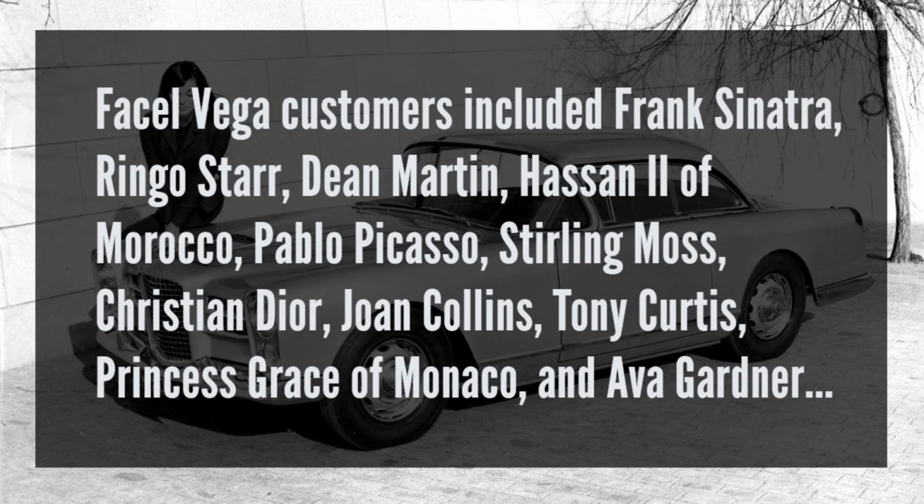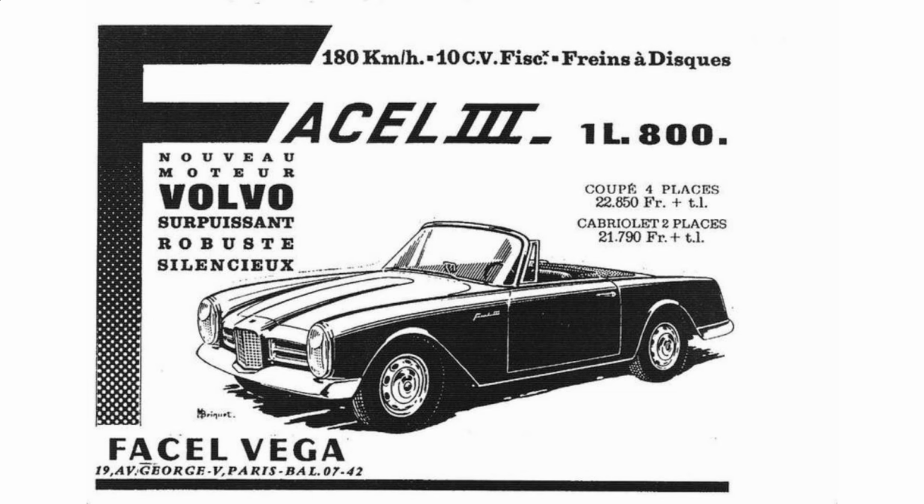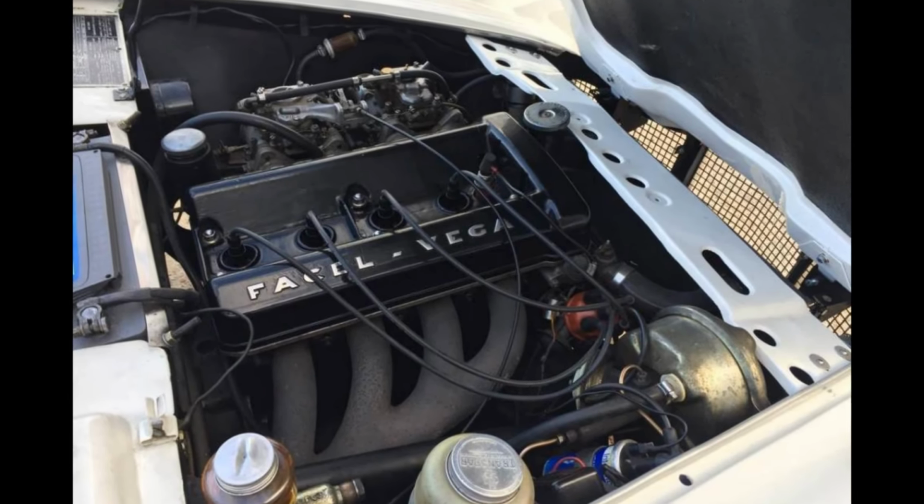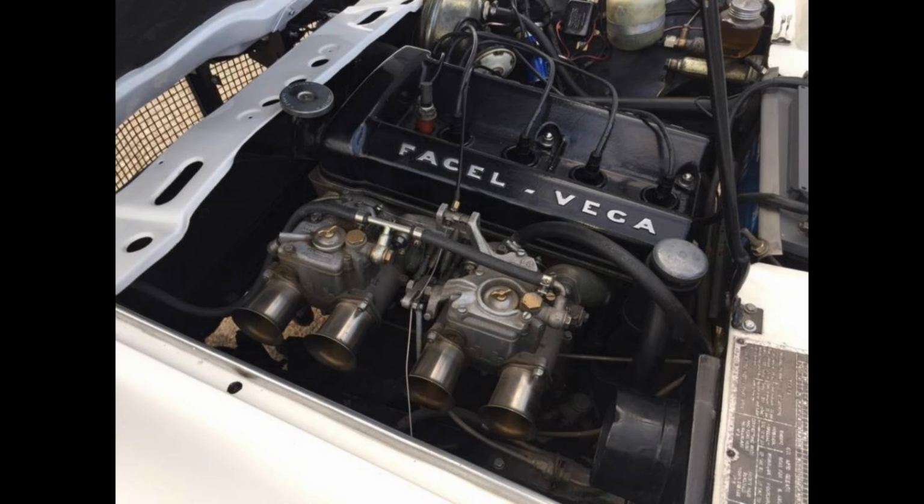Now where it went wrong for Facel Vega was when they tried to enter the sports car market with a small bore car called the Facelia. Now the Facelia was powered by a 1.6 litre twin cam motor that was designed by Carlo Marchetti, and Harry Westlake was actually also involved in the design of this engine. But it had a heap of problems.